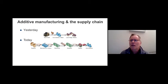Probably the village on the other side of the hill was too far away to be part of the supply chain. You compare that to today, where I'm the end customer, I need a chair, I'll drive to Target Furniture, get my chair, which gets trucked in from Tauranga, shipped in from Guangzhou. That supply chain is phenomenally complex and very, very expensive. For most consumer products, less than 10% of the cost is the cost of the product itself.